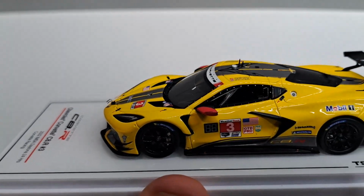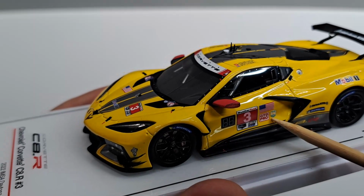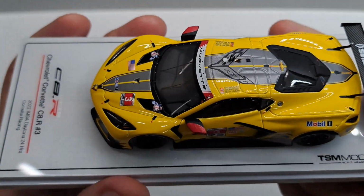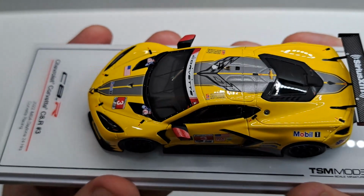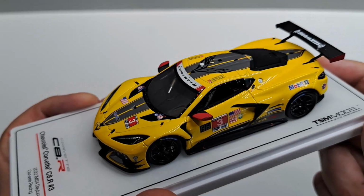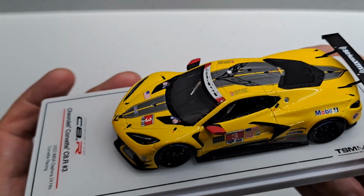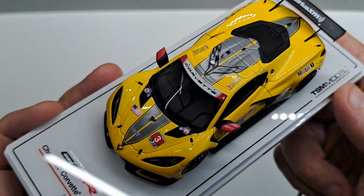Now the only flaw I've found on this whole thing is probably right here. And it looks like it's embedded inside the paint itself. Other than that, I don't see any other flaws on the paint job on this car whatsoever. So nicely done by TSM Models. But like I said before, the price range on this car is all the way from about $70 all the way up to about $130 for the exact same car. So when you're buying one of these on either Amazon or eBay, know what you're getting for the money.